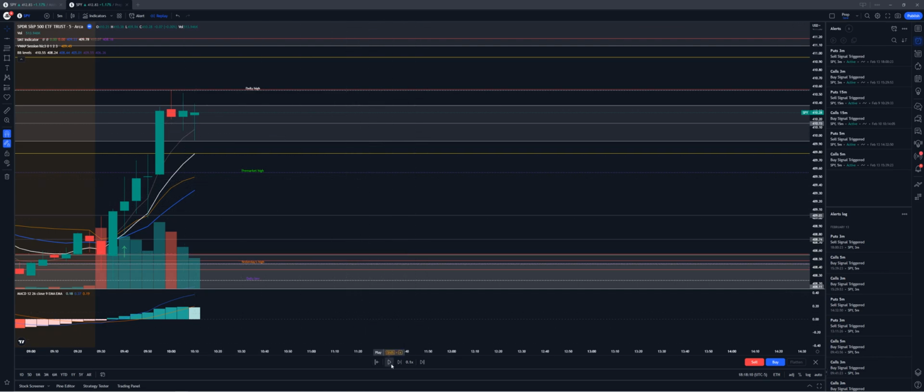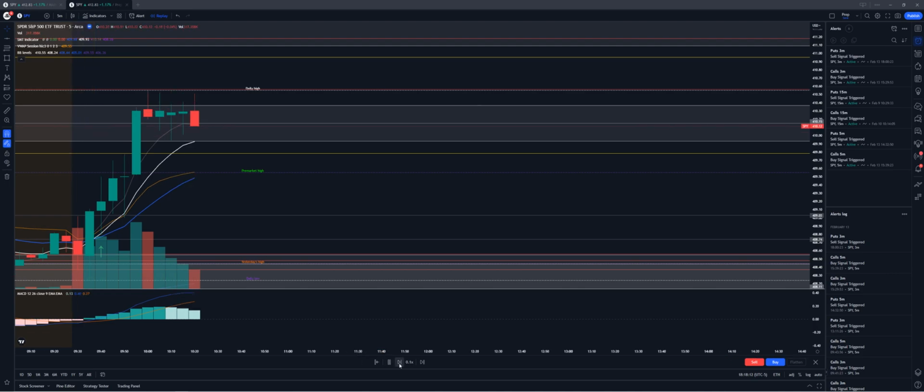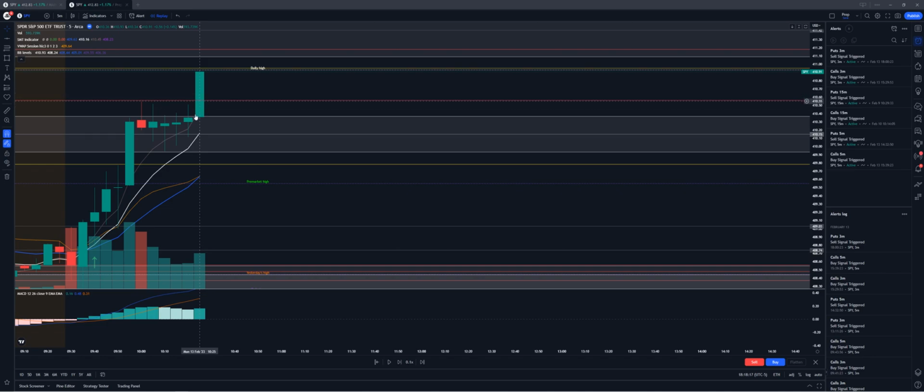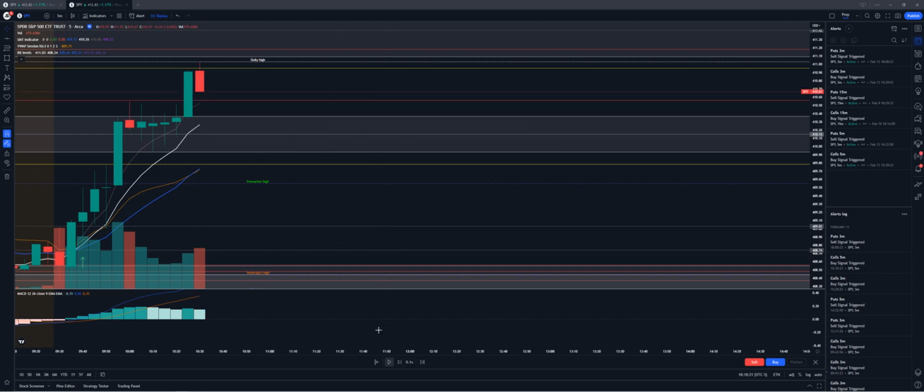So a call and a put, and then I'll go through the rest of the price action. You can see here, as soon as we broke through this zone and this fib level, we shot all the way up to the next fib level resistance, closed right under it, and then subsequently had a pullback from that fib level.